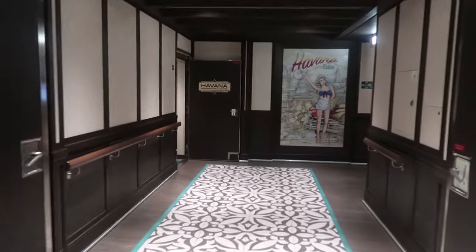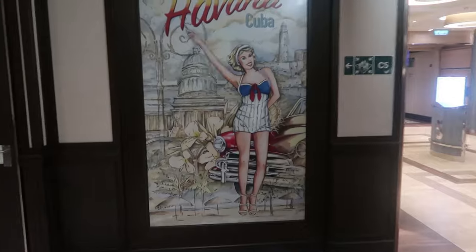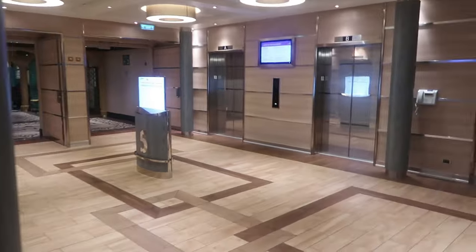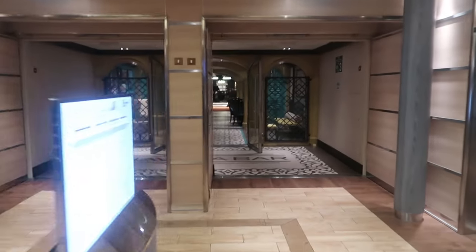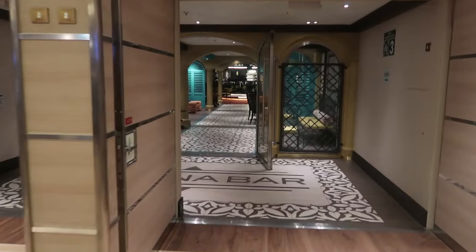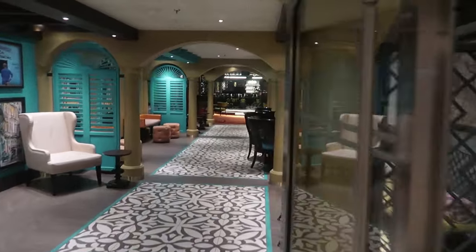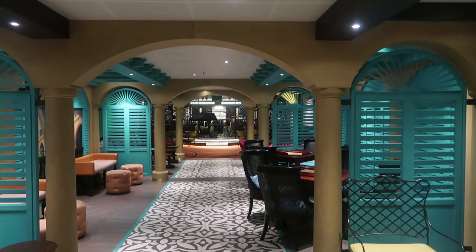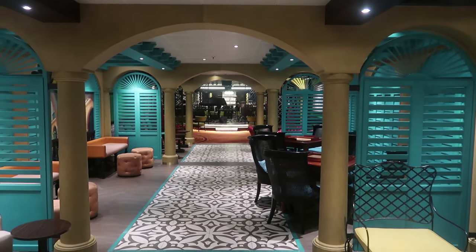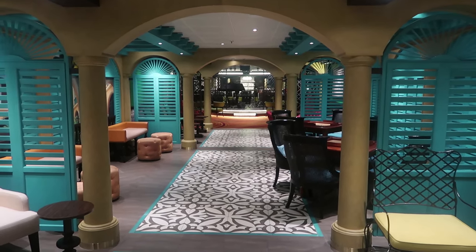And then there's one other place you can do coffee on the Vista-class ships, and that's going to be in the Havana area at the bar. So you go all the way in here and all the way back. We're not going to go all the way back, but there's a bar back there and you can get your coffee. So that's the three spots you can get espresso coffee drinks on the Carnival Panorama. Okay, we've got some more flights to go. Five more flights to go, so let's go.